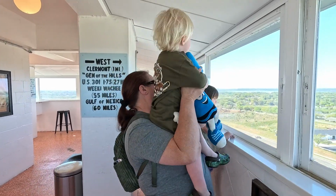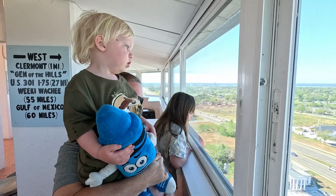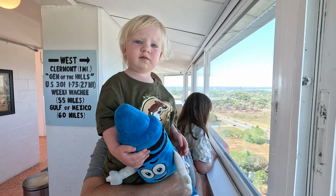Look at this. Look how far you can see. What do you think, Benny? Yeah, prior to Disney, this was the place to go in this area. A couple hundred people a day used to come up to this tower to visit. Now Disney has kind of taken over this area, and not a lot of visitors come here, but you can still come up to the top of the tower and get a 360-degree view all the way around. Supposedly you can see Disney out here.